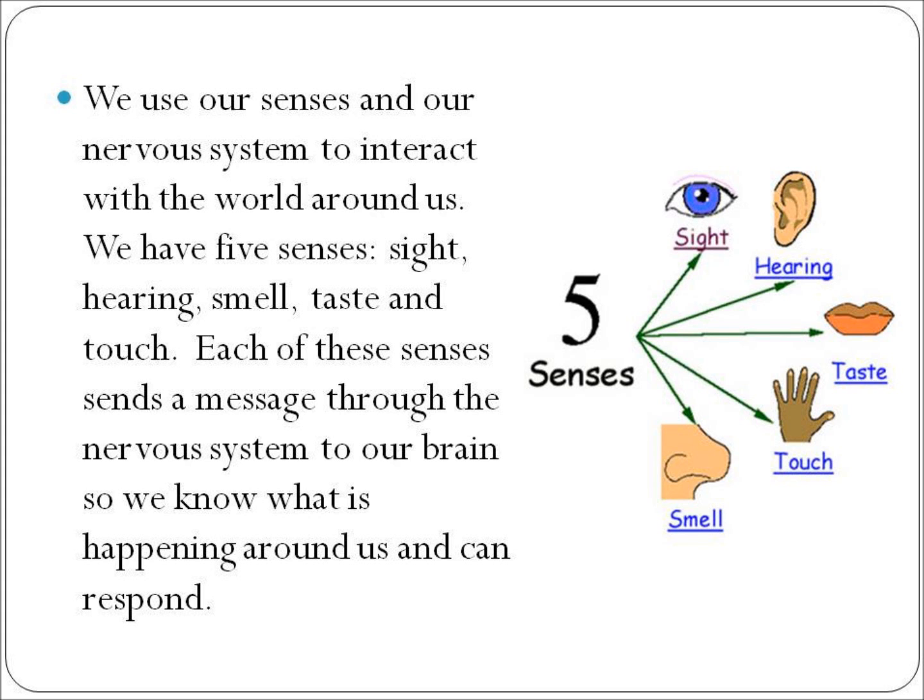We use our senses and our nervous system to interact with the world around us. We have 5 senses: sight, hearing, smell, taste, and touch. Each of these senses sends a message through the nervous system to our brain, so we know what is happening around us and can respond.